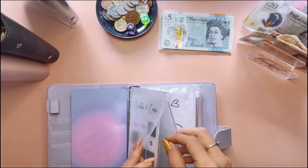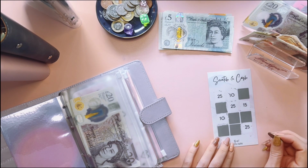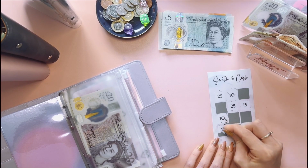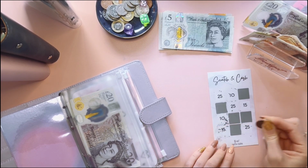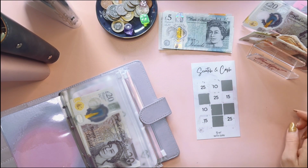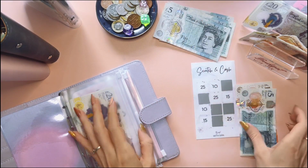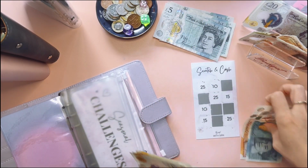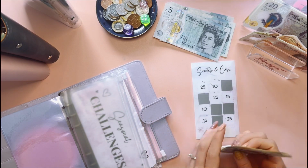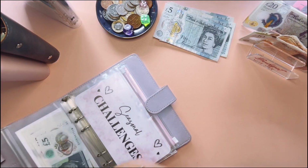Money. Right, scratch and cash. Let's see what we do. Shall we do this one down here? 15. Okay, that's cool. It'd be really nice to try and get this done in the next few weeks. Although I do know that like a load of the other ones are like fives. Maybe we'll do this again. I don't know. We'll see. So 10, 15 to go in here. Let's see, what have we got now? So we have got 20, 40, 60, 80, 1, 10, 20, 15, 115. That's brilliant. Yeah, I might come back to that. We'll see what we've got left.